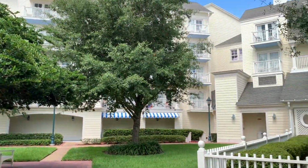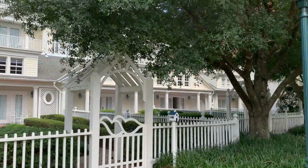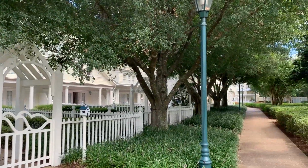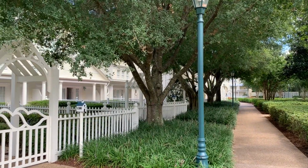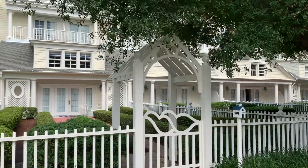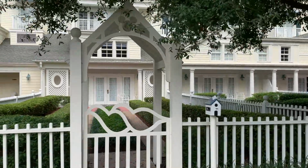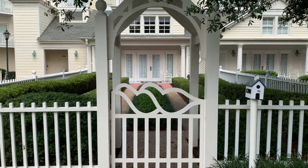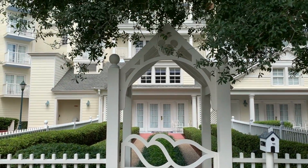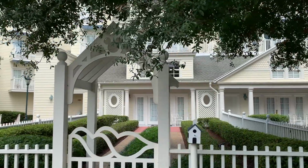As you're walking down this path, you will notice on the left-hand side, all the way down the building, they have these little white picket fences and these little rooms there. These are the little garden suites, and each of them has their own unique features, which is like a garden, things like that. So they're all different. As you can see, this one has a garden out there, and of course the little hidden Mickey up on top of the gate. And all of them have the first floor and the second floor as well.